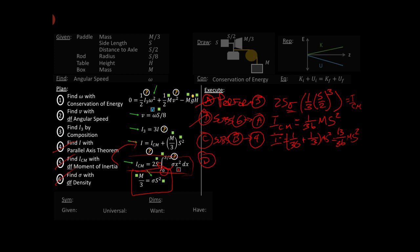All right, and then I want to find I_3, the moment of inertia of the whole thing that's spinning. So I substitute c into 3, multiply this whole thing by 3, which is 13/12 m s squared. Okay, so that's pretty good. Now this guy needs to go in here, and this guy needs to go in there. So that's probably what we should do, right? No reason to get confused over this entire thing.